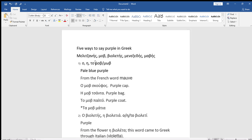As I said, mauve is the most standard word. I looked it up in WordReference, and what it says is that it's pale blue purple. Personally, I use mauve as synonymous to purple. Whenever I want to say purple, I say mauve in Greek. If I want to say deep purple, I say βαθύ mauve. If I want to say light purple, I say ανοιχτό mauve. And that's how I make the distinction.